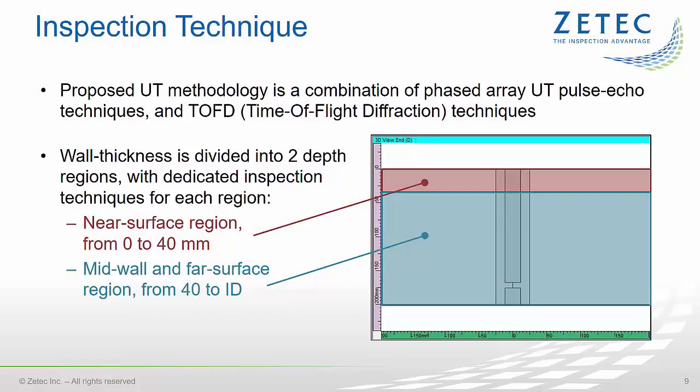After this detailed overview of the different components of the mechanized inspection system, let us now take a deeper dive in the ultrasonic examination techniques that will be used for the full volumetric inspection of these thick vessel welds. The proposed UT methodology will be a combination of phased array UT pulse echo techniques and TOFD techniques.